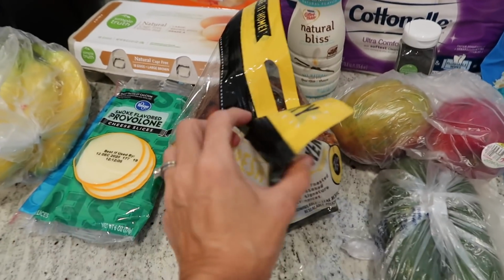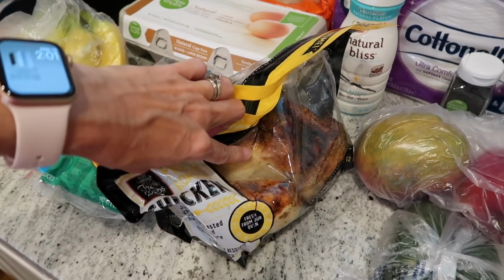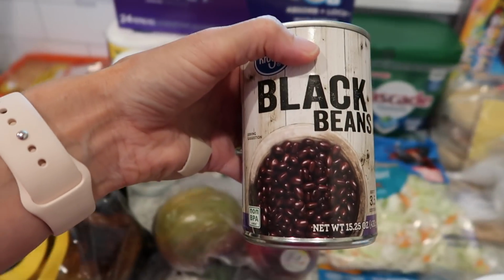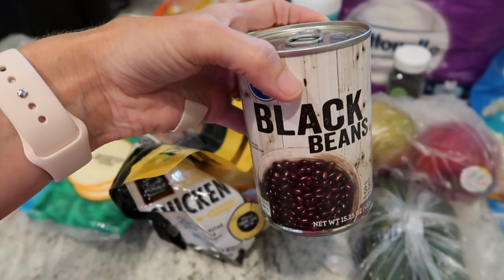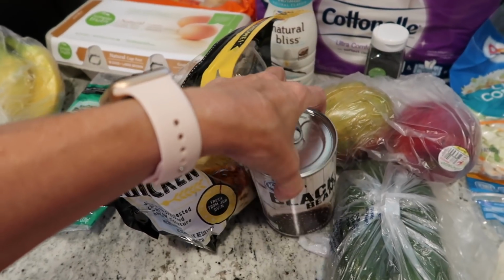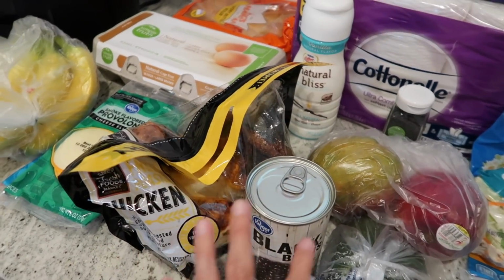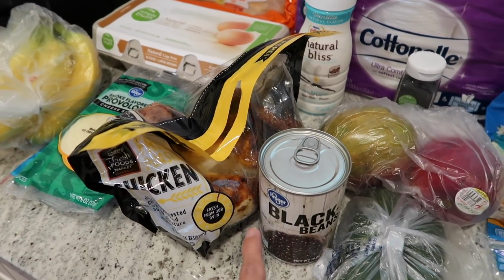Okay, and then I'm gonna be meal prepping for a couple of days. I'm gonna do the rotisserie chicken. I just figured it would be easy, so I'm gonna do rotisserie chicken, and then I'm gonna use some black beans, some corn, which I already have, and I have a fajita pack of peppers and onions and stuff like that that's already in the fridge. So I'm gonna make a fajita bowl sort of thing, and I'll probably do some rice in there too.